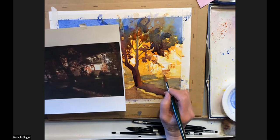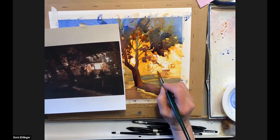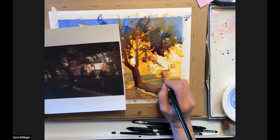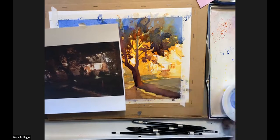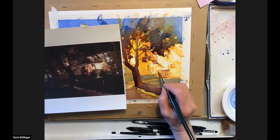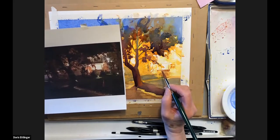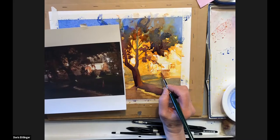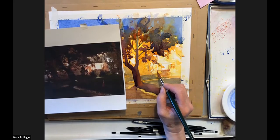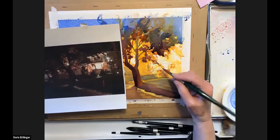And those shrubberies in here, so I don't have to worry about being careful around that. Little pink. What is your pink? Is it permanent rose? It's a quinacridone rose, but they're so similar. I have them right next to each other, so sometimes I just grab one without thinking.